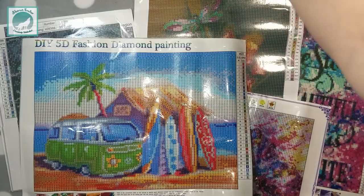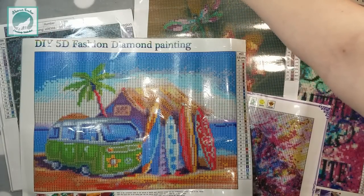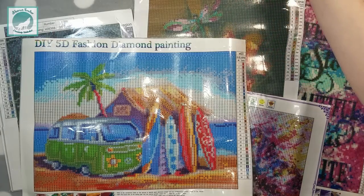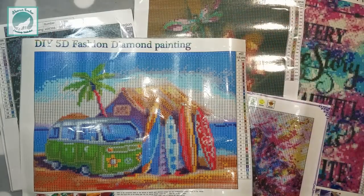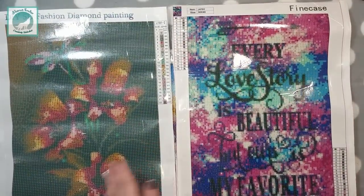Let me take a peek at my little cheat sheet here. I do believe it was, yes, it was the 2 here in the back, the 2 that did it the long way. So we'll look at those together. And you can see that they're very different.